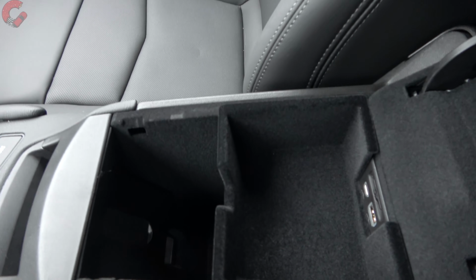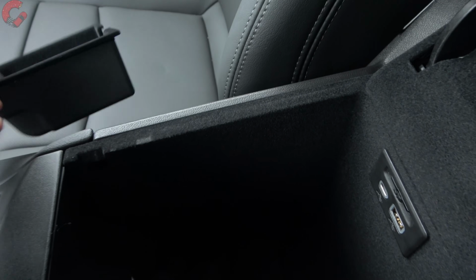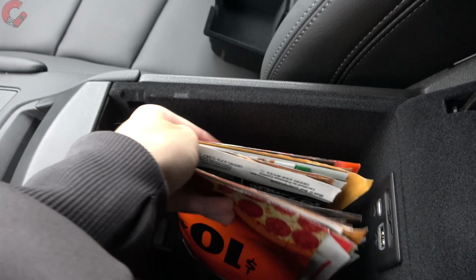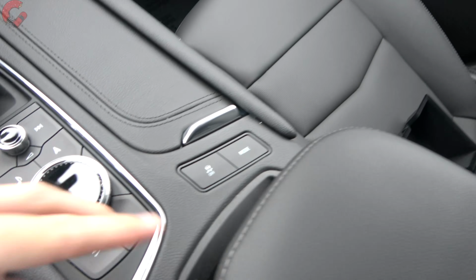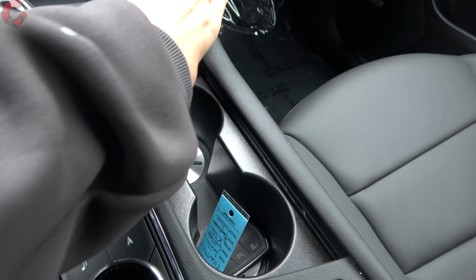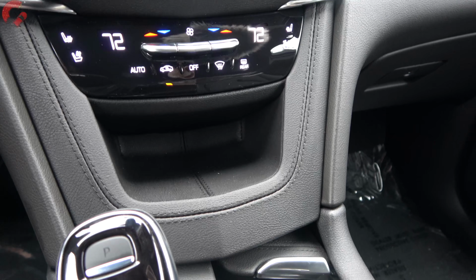So turning over here to the console, let's open this up. We have a nice little bin here, felt lined, 2 USB ports. We can take that and toss that to the side there, and you'll notice pretty deep. You do have illumination. The whole thing is going to be felt lined, and we can stick those coupons in there, no problem whatsoever. Now up in front of that, we do have a wireless phone charger pad that you can slide your phone down into. Slide this piece back and you've got your 2 cup holders. Got another storage area right there.